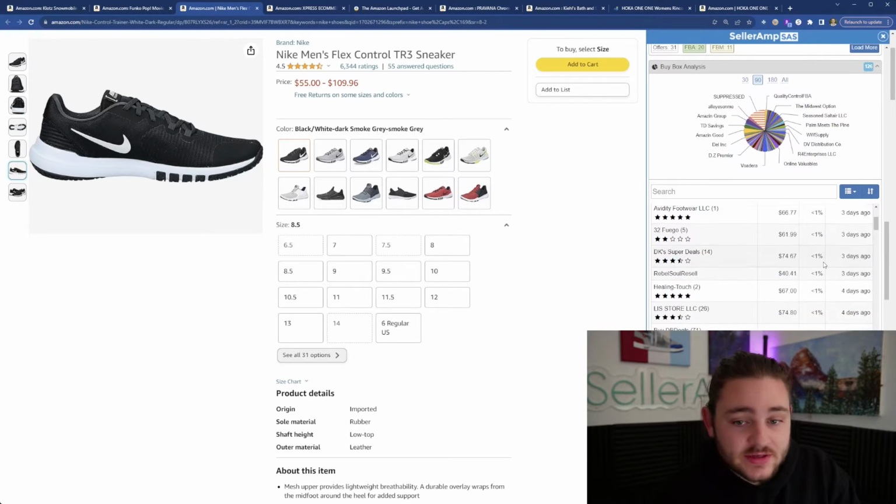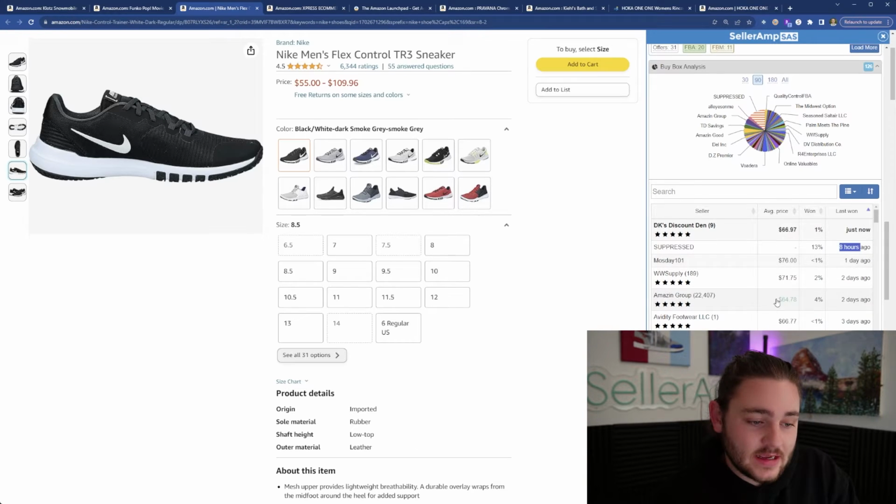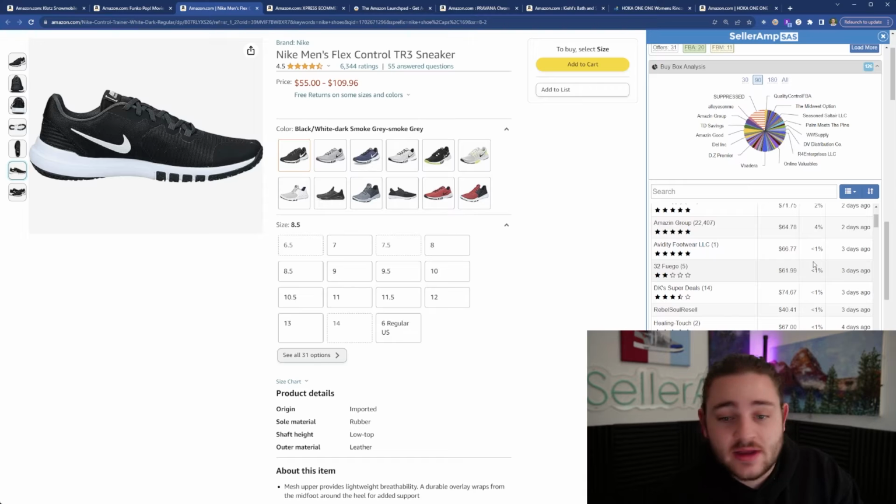See 2 days ago. And as we go down the list, there's tons of different sellers basically every day making sales. And I would assume a lot of these people are just sold out, which would be the big reason why they are not making sales anymore. So looking at the buy box statistics was super crucial. Now that you have that information, you're going to be able to avoid that $5,000 mistake that I made.